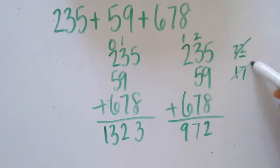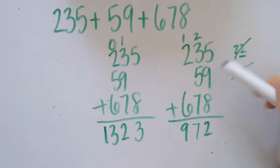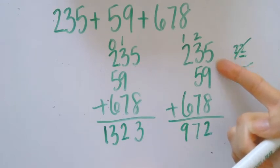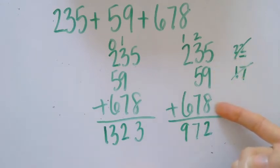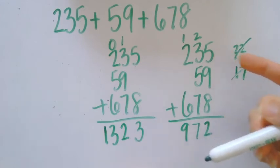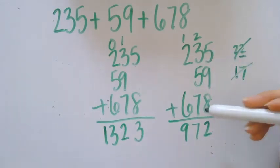I need to go back and check my work. 5 plus 9 is 14. Oh yeah, I remember when I check my work, if I do it the same exact way, guess what? I'm going to come up with the same exact answer, most likely. So when I check my work using addition, I need to go back and do a different order in which I add. So I went from top to bottom, so now I'm going to go from bottom to top.